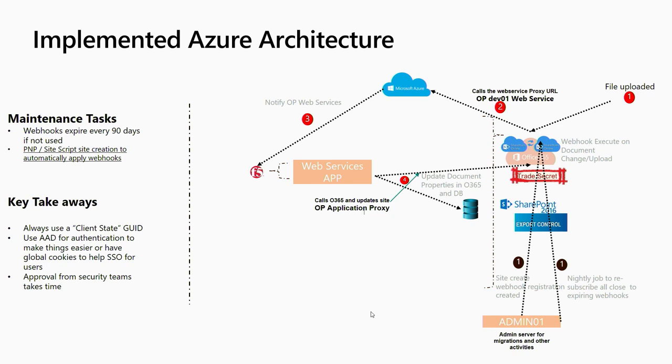Right? The big concern is you're like, oh no, you're bringing up Azure gateways, you're coming in my firewall, you're getting all this stuff. So really take a moment to look at the security teams and get them involved and engaged early, because this took us like 2 or 3 months to get through our security teams. So it's super important to understand that.